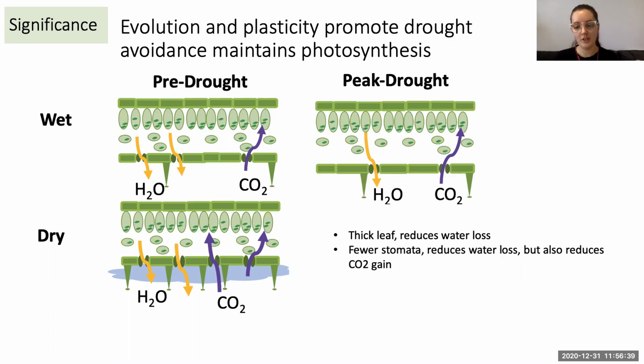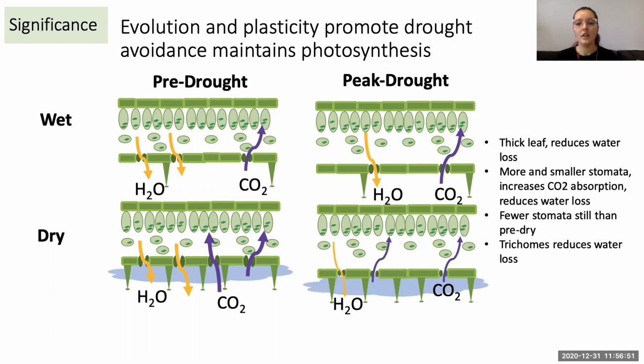The peak drought generation, when not water limited, has a thicker leaf and fewer stomata, creating a longer pathway of resistance for water to leave the leaf as well as for CO2 to enter. Now, when this peak drought generation experiences dry conditions, the thicker leaf is maintained, stomatal density increases, but the guard cell size is reduced. And this is key because the smaller pore size of the stomata now allows for better targeted CO2 assimilation, particularly with the reduced vapor pressure deficit, which prevents water loss. So thus, the peak drought plants under dry conditions have greater water use efficiency than the pre-drought generation under dry conditions.